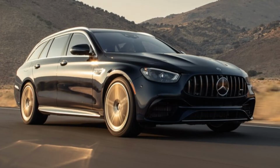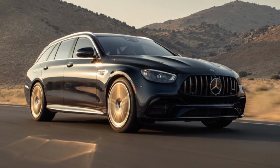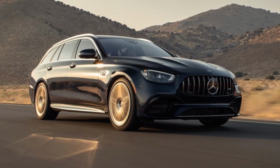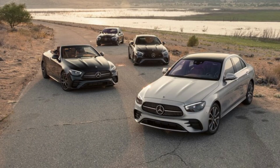Audi TT RS - $67,895, 400 horsepower. The hottest version of Audi's TT, like the rest of the lineup, is on its way out. But while it's still around, we want to celebrate this car and its unique power plant as much as possible.